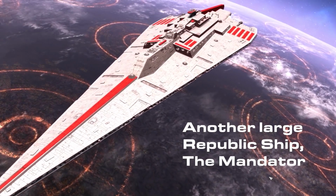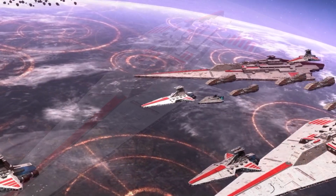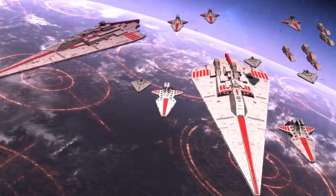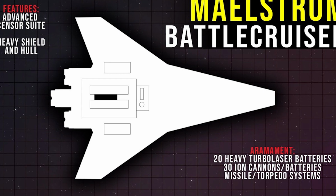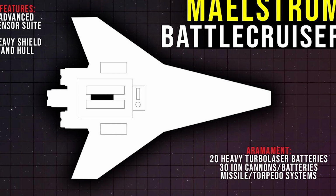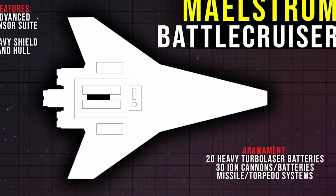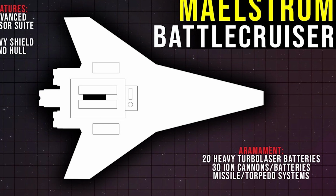My guess is that the Maelstrom is one of those Kuat vessels which was originally used as sort of a showpiece for the shipyards, but was then geared up and put into service during the Clone Wars. Now, I've done a full video on the Maelstrom, and I'm putting an image up on the screen, which is my best guess at what the ship would have looked like. I sort of imagine it like a much larger Venator. It's described as having double bridges like the Venator, and the way I've laid out the hull is also based on a description from the source book.